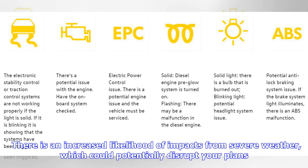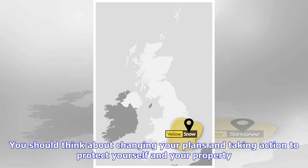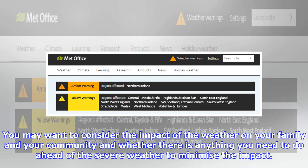There is an increased likelihood of impacts from severe weather, which could potentially disrupt your plans. This means there is the possibility of travel delays, road and rail closures, power cuts and the potential risk to life and property. You should think about changing your plans and taking action to protect yourself and your property. You may want to consider the impact of the weather on your family and your community, and whether there is anything you need to do ahead of the severe weather to minimize the impact.